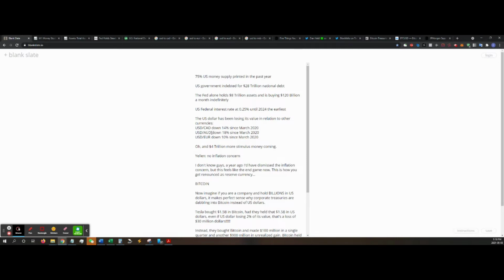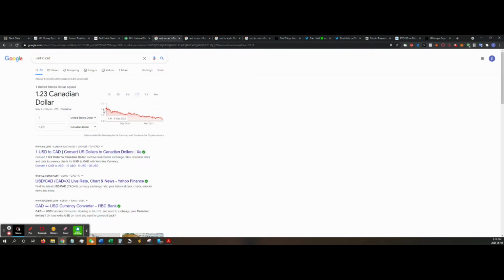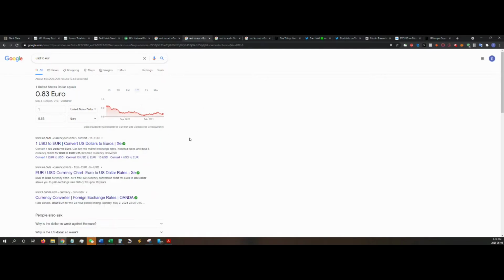US dollar versus Australian dollar, down 18% since March 2020. US dollar versus euro, down 10% since March 2020. Take a look at these charts really quickly. It went from 1.4 to 1 US to Canadian dollar to 1.23. And in euro, we went from 0.91 to 0.83.